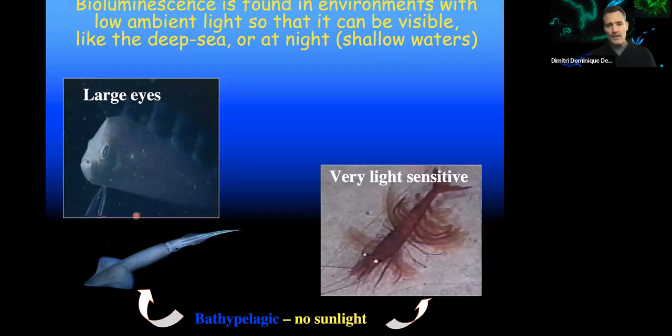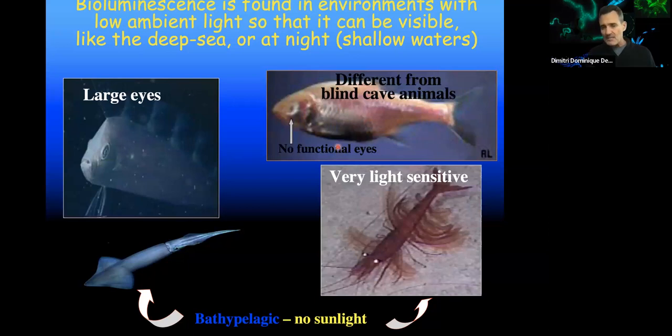That's very different from when you go to a sea cave, where eyesight has been lost. Organisms that live in sea caves usually have developed other senses to get around, because there is no bioluminescence ever found in a sea cave or in fresh water, probably because those environments are too dynamic and too young relative to the ocean. So sea caves are for blind animals, and in the deep sea, even though both of those environments are dark, there is a lot of bioluminescence, so the eyes are very large.